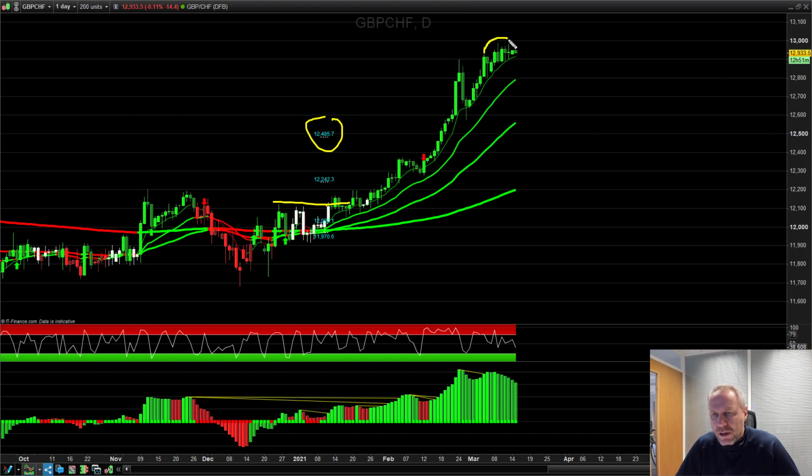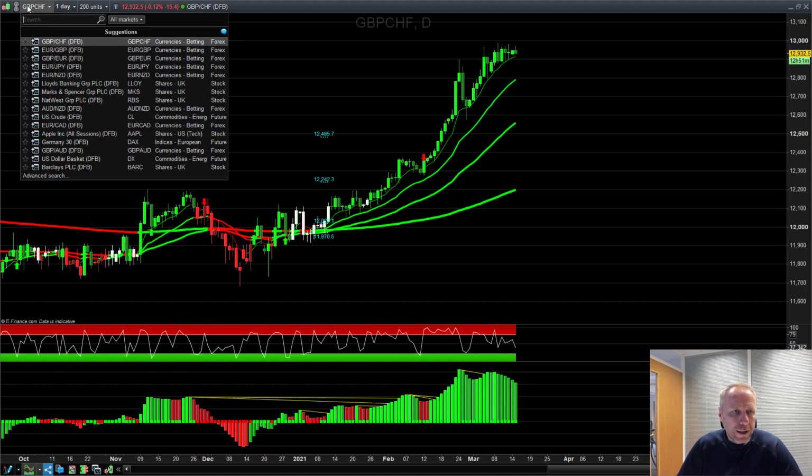But we're just starting to lose a little bit of momentum. See that storyteller losing a little bit of momentum here. It wouldn't surprise me if we come on down to 128, which would be a normal pullback in this uptrend. This has been an incredible move for us, guys. It's nearly a 1,000 pip move. These are the blue whale trades that we're looking for every single month. What an absolute cracker that's been.